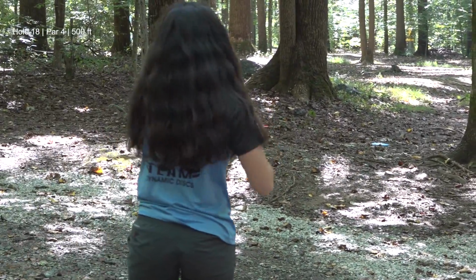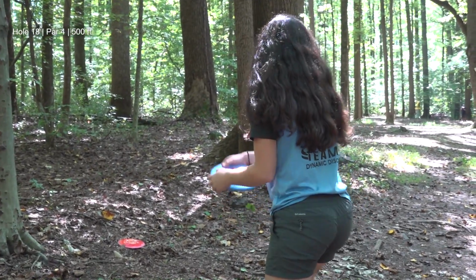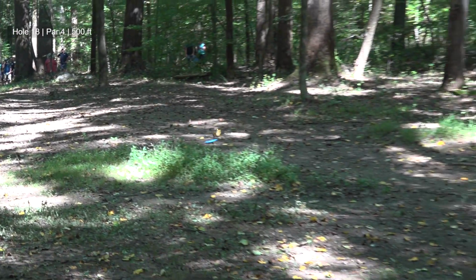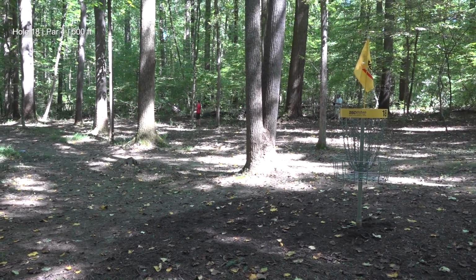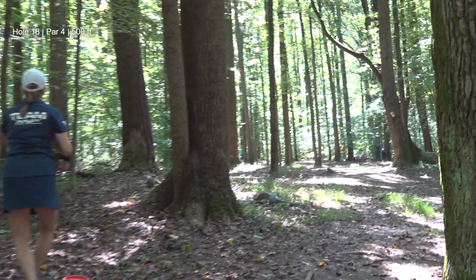Early tree. Man. Yeah, you really want to pass those trees from the tee pad. Looked like she got kind of caught up in her footing, like her weight was shifted back or something. So with her third shot, she'll be trying to save her par from outside the circle. Elaine with her second shot.